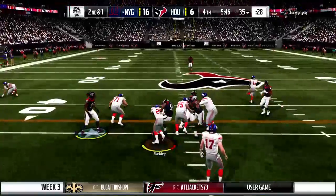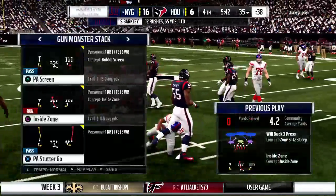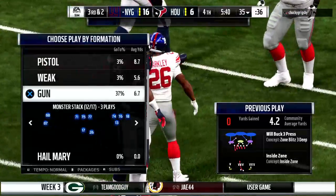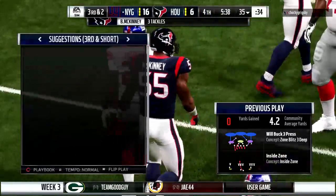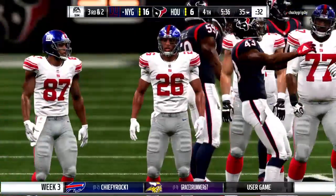They'll run it now out of the gun. And he stopped immediately there. He got maybe a half yard at most, but officially they'll be left with a 3rd and 2. Run blitz there defensively, something we might see more of here in the fourth quarter.